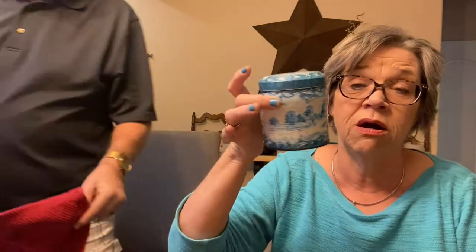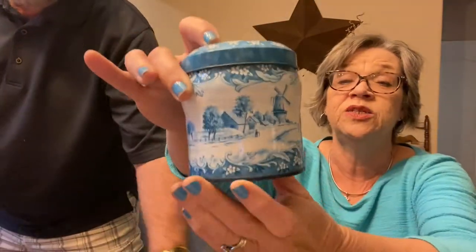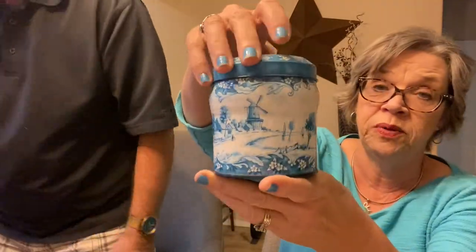Oh, let's talk about this. This is a Daher Tin. D-A-H-E-R. Very collectible. Made in England. It's blue. It's very small. I usually have bigger ones than this. But I always pick them up. Well, I shouldn't say always. If I like the pattern and it's Daher and it's good condition, I'll pick them up.